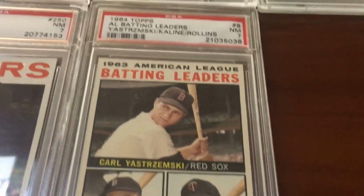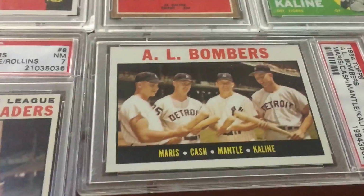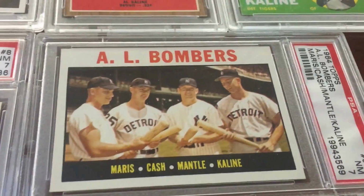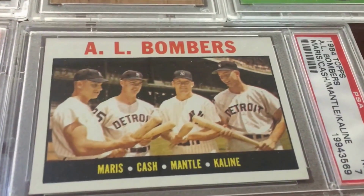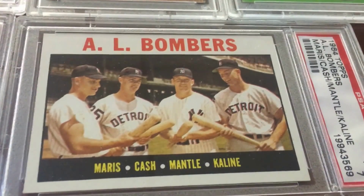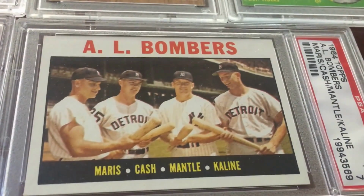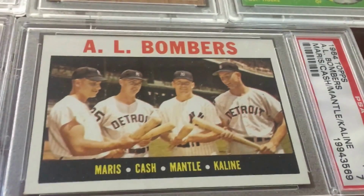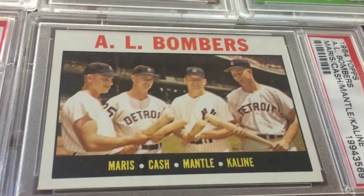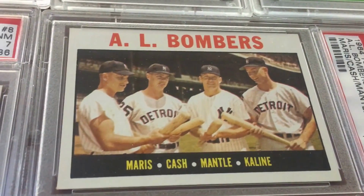Last of the trifectas. 1964 Topps, American League Bombers. Look at that multiplayer card. Does it get any nicer than that? Roger Maris, Norm Cash, the Mick, and Al Kaline. Absolutely gorgeous. PSA near mint 7. Razor sharp corners. Gorgeous card.